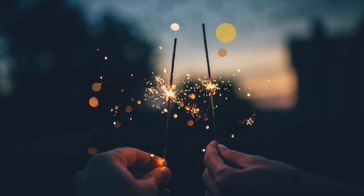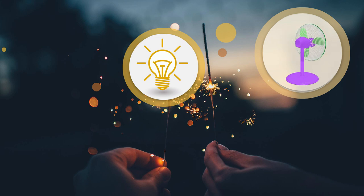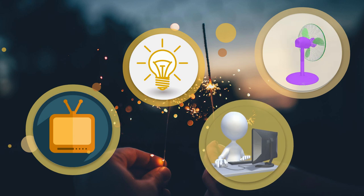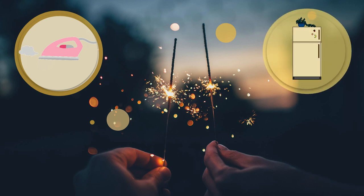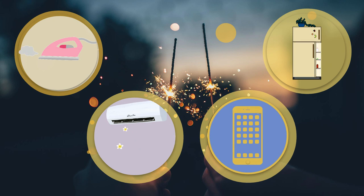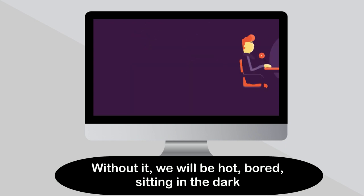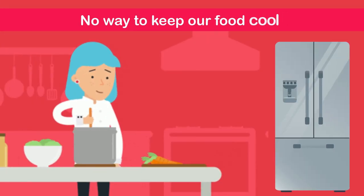Whether it is a bulb, a fan, a TV, a computer, an iron, a refrigerator, an air conditioner, or a cell phone. Without it, we will be hot, bored, sitting in the dark, and have no way to keep our food cool.